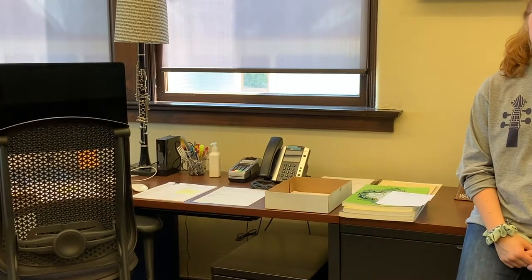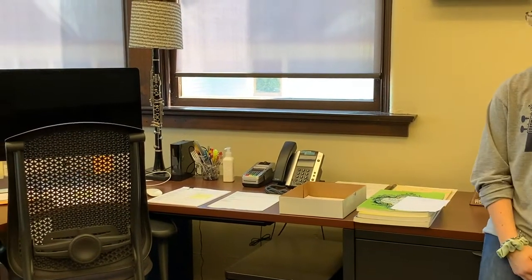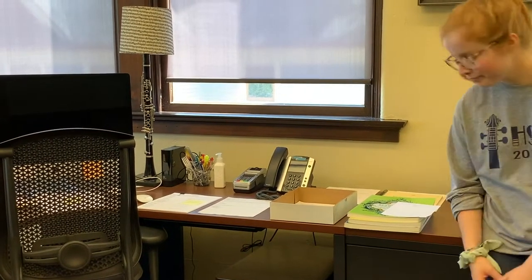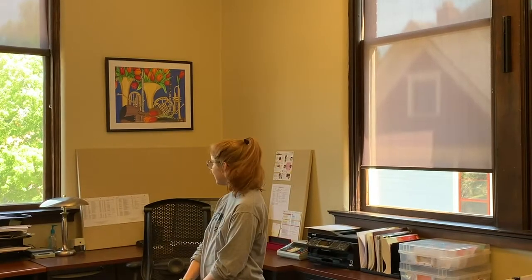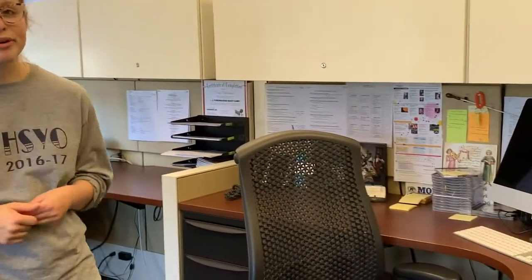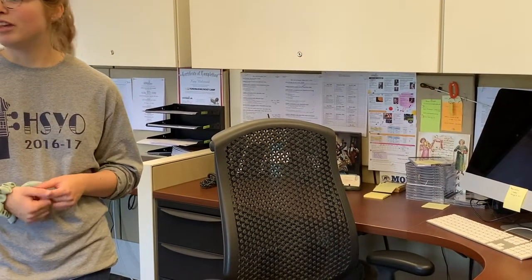Over here is the desk that Amanda and Tori use when they're working with the youth orchestra or ticketing. This is Brenda's desk. She is the symphony's bookkeeper, and over here is where Kay sits. This space seems kind of small, but when we're not worried about social distancing, we have board meetings in here, and 25 people can fit in the space.